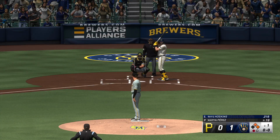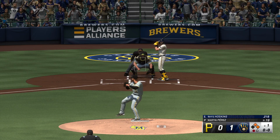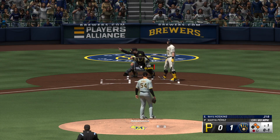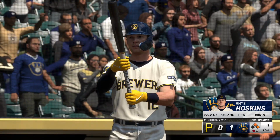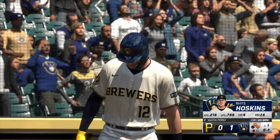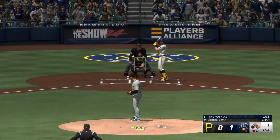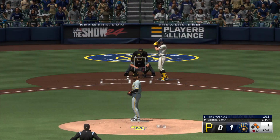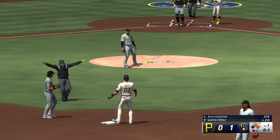And it's Rhys Hoskins up to the dish. He's been a great free agent sign. And there's the strike. Perez checks the runner. Yelich dives back in.